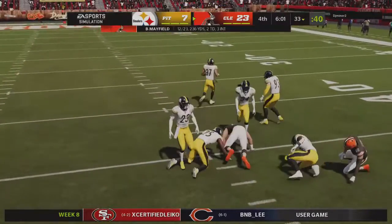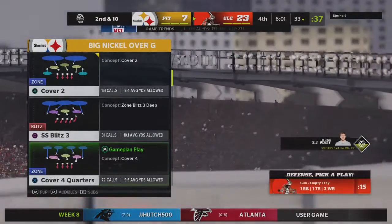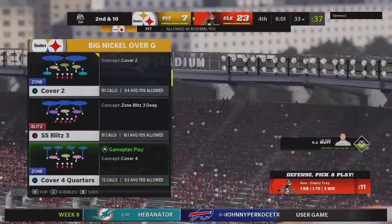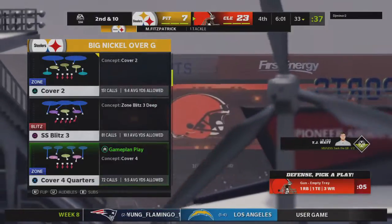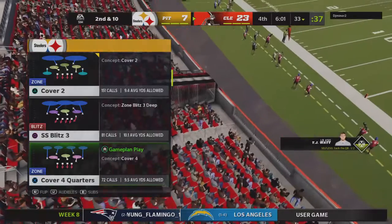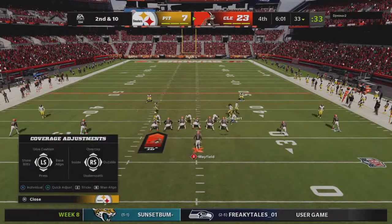And that is incomplete. Oh, the coverage a little too good there, and it's second down. Well, I think that was good strategy there, trying to go right back to him after the last completion. But this time, the defense was all over it, and they got there to break that one up. Second and 10 from the 33-yard line.